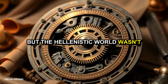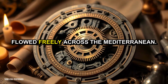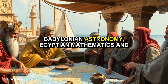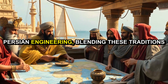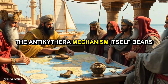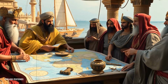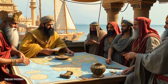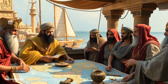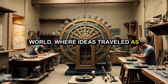But the Hellenistic world wasn't just about Greek ideas. It was a time of remarkable cultural exchange where knowledge flowed freely across the Mediterranean. Greek scholars drew inspiration from Babylonian astronomy, Egyptian mathematics, and Persian engineering, blending these traditions into something entirely new. The Antikythera mechanism itself bears traces of this cross-cultural collaboration. Its gear ratios, for example, align with Babylonian astronomical calculations, while its intricate craftsmanship reflects the technical expertise of Greek artisans. This blending of traditions highlights the interconnectedness of the ancient world, where ideas traveled as easily as goods along trade routes.